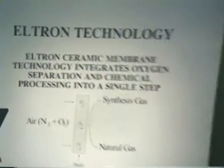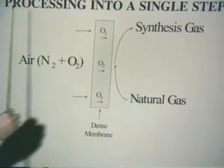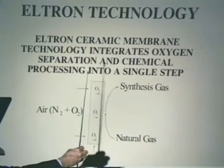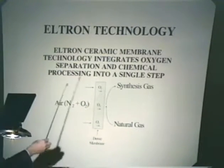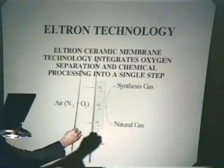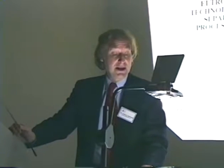This is a very simplistic figure. It doesn't actually represent the processes occurring, which I'll show you a little later. But in principle, what our technology does is basically separate out oxygen from the atmosphere. Oxygen species mediate to a chemical reaction site, which in this case is the spontaneous conversion of natural gas or methane into a synthesis gas. So really what this type of technology is developing is the integration of oxygen separation with chemical processing. And again, although I'm using synthesis gas as an example, we have used this for a number of different applications beyond synthesis gas.